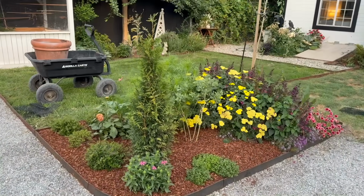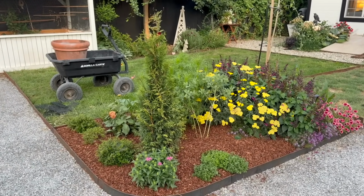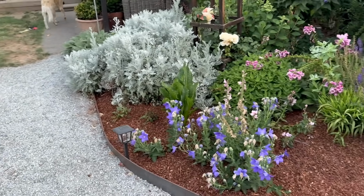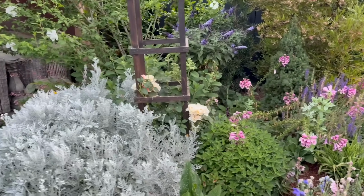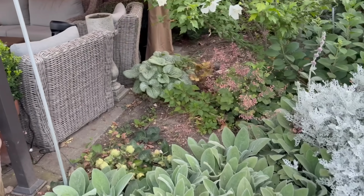This bed is mulched, and holy cow, what a world of difference. I couldn't be happier. Got that done. Got this side done, which is so nice. I still actually have back there to do, but I'm going to finish the areas that you can really see first.